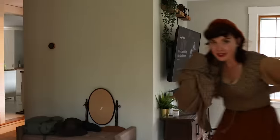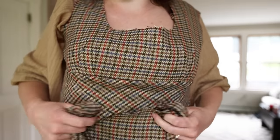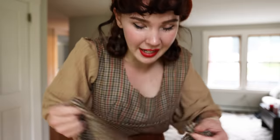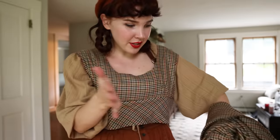Okay, the bodice is all sewn, and this is what it looks like so far with the skirt. Now obviously this is a lot of this one pattern. Thinking that the stitching I want to add is gonna help kind of break that up. Need to gather the skirt and then attach the skirt to the bodice.